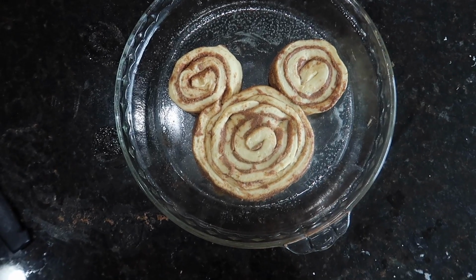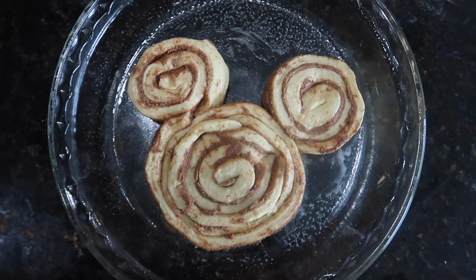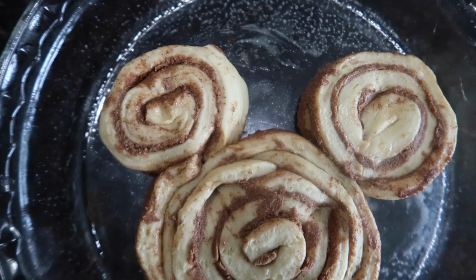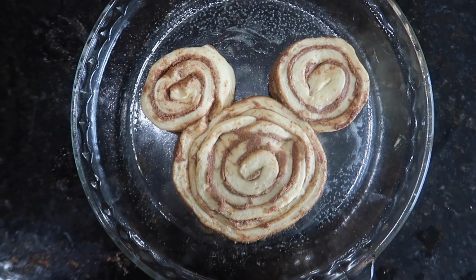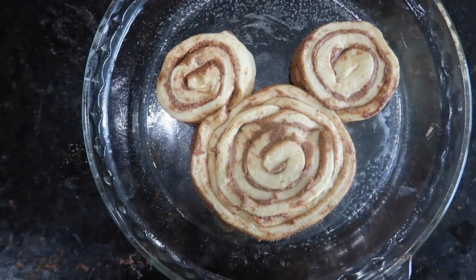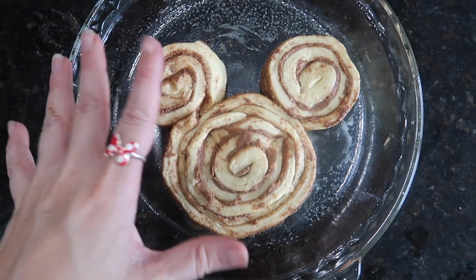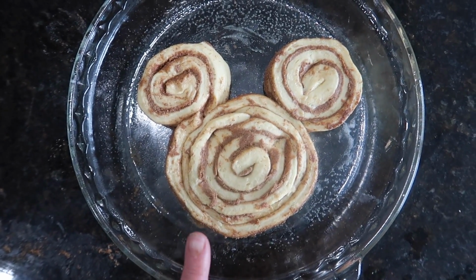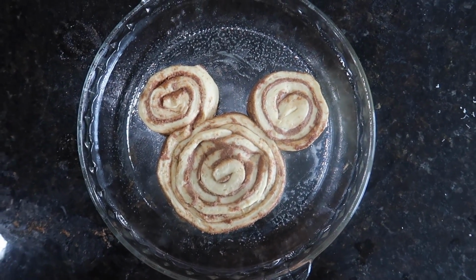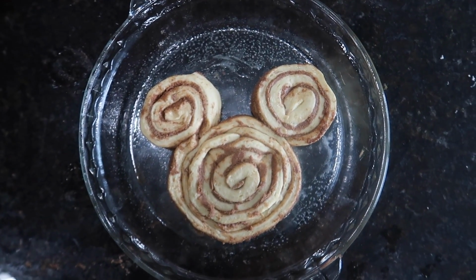I retract my previous statement. I ended up using 4 of the Pillsbury Grands to make this iconic Mickey Mouse cinnamon roll. I redid the first one just slightly to make the ears bigger because the proportions were just a little off. The ears were just a little too tiny the first time around. Right now he looks so cute. If this puffs up and bakes up well and doesn't lose its shape, we got ourselves a real nice Mickey Mouse cinnamon roll. So I'm going to place this in the oven now for about 20 to 27 minutes until it gets golden brown, and I'll share with you guys the results in about a half hour.